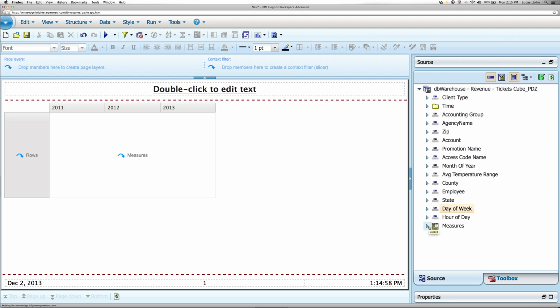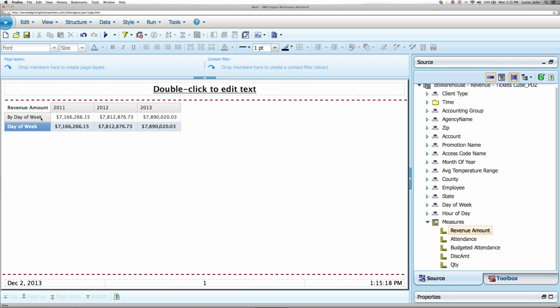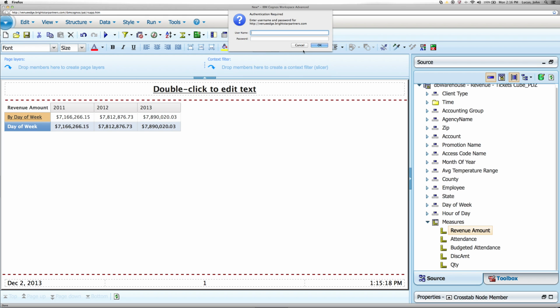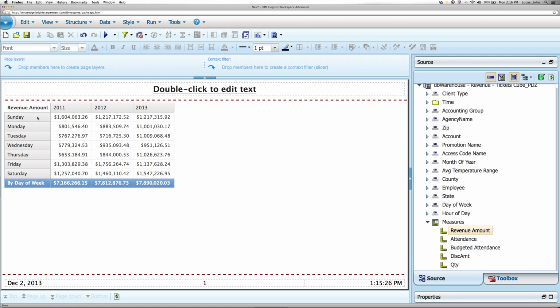And then for my measures options here, I'm going to select revenue, because that's the type of report that I want to build. So we're going to drill into day of week here. Oh, a little bit of an error. Drill into by day of week.